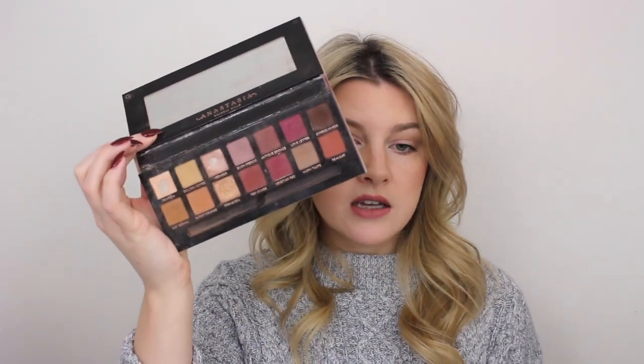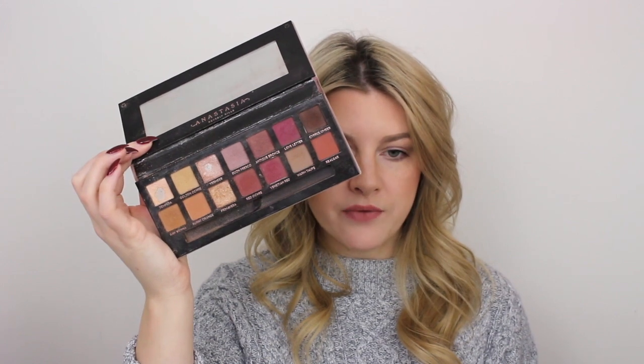Another suggestion for an everyday look that also has lots of mattes, and this is really such a versatile palette, is the Modern Renaissance. It does have lots of matte colors that you can use in the daytime, but of course also on the weekend, so I absolutely love that palette.